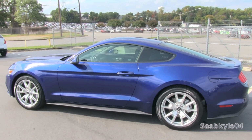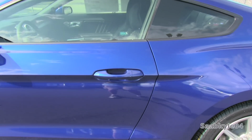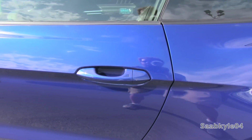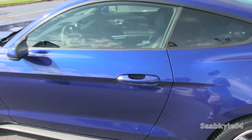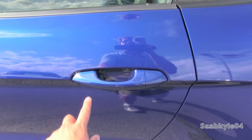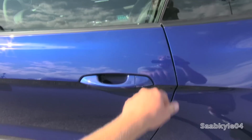A nice standard feature across the entire Mustang lineup is an intelligent access smart key system, so you can keep the key fob in your pocket and, utilizing the touch sensors on both the driver and passenger side door handle, you're able to lock and unlock the vehicle. So in order to lock the vehicle, all you have to do is just tap the little red portion on the handle. Then after waiting a second, just grab the handle. There's a touch sensor located behind it that automatically unlocks the vehicle.